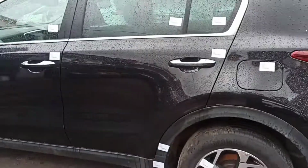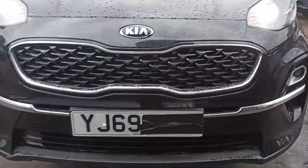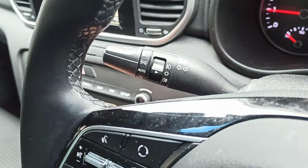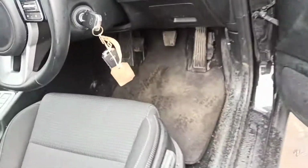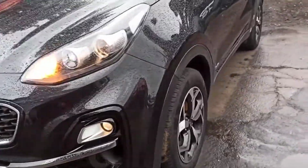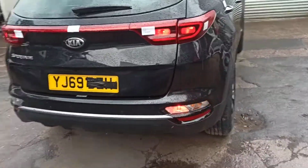I will switch on the lights to show the lights are also working fine. The front light looks alright. Hazard light. Yeah, lights on, the indicator, front, fog lights, indicators. That one. And the rear lights. All good.